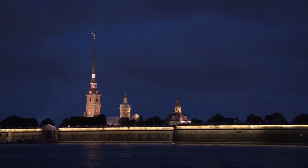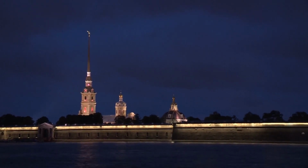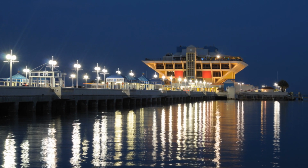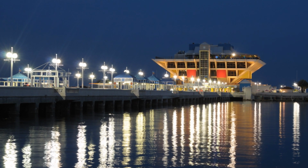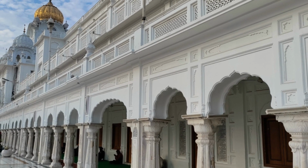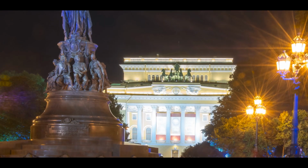As the evening falls, the museum lights up, casting a magical glow over the courtyard. It's the perfect time to revisit the courtyard, now transformed into a serene nighttime retreat. Truly, the Fabergé Museum is a blend of art, history, and tranquility, making it a must-visit in St. Petersburg.